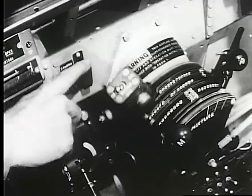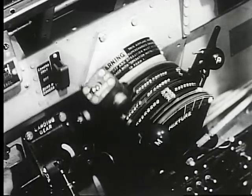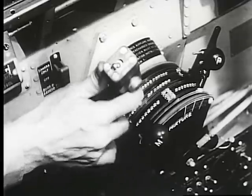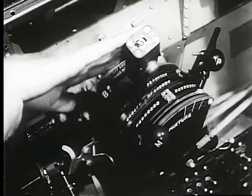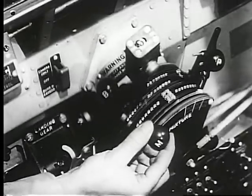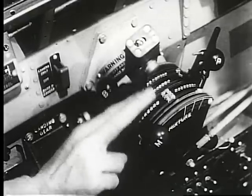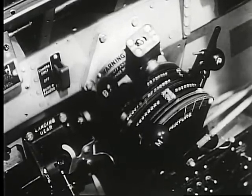Well, now, going on clockwise, this is the gun and camera switch. And make sure it's off when you're landing. Turbo, throttle, prop, mixture. When you're starting the engine, you'll keep the mixture control in idle cutoff until the engine is firing.